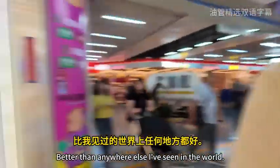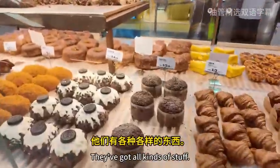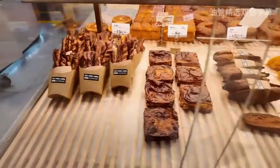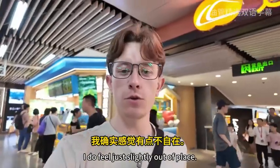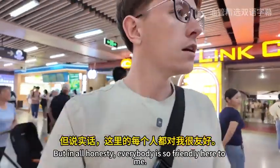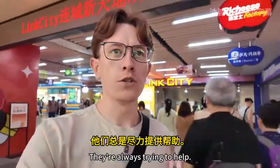So that was an amazing lunch, but China just has the most crazy food scene, better than anywhere else I've seen in the world. Just take a look at these pastries in here. They got all kinds of stuff. Oreo bread, they have all of these different types of pastries, as you can see. I do feel just slightly out of place, just because I don't really understand too much of what's going on. But in all honesty, everybody is so friendly here to me. Everyone's very kind. They're always trying to help.